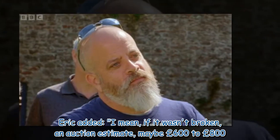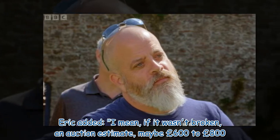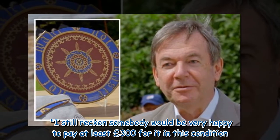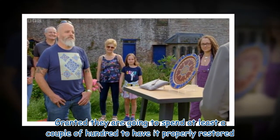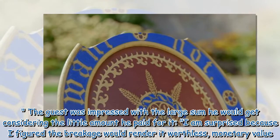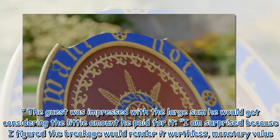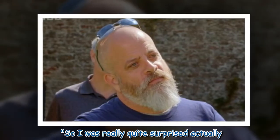Eric added, "I mean, if it wasn't broken, an auction estimate, maybe £600 to £800. I still reckon somebody would be very happy to pay at least £300 for it in this condition. Granted, they are going to spend at least a couple of hundred to have it properly restored." The guest was impressed with the large sum he would get considering the little amount he paid for it. "I am surprised because I figured the breakage would render it worthless, monetary value. So I was really quite surprised actually."